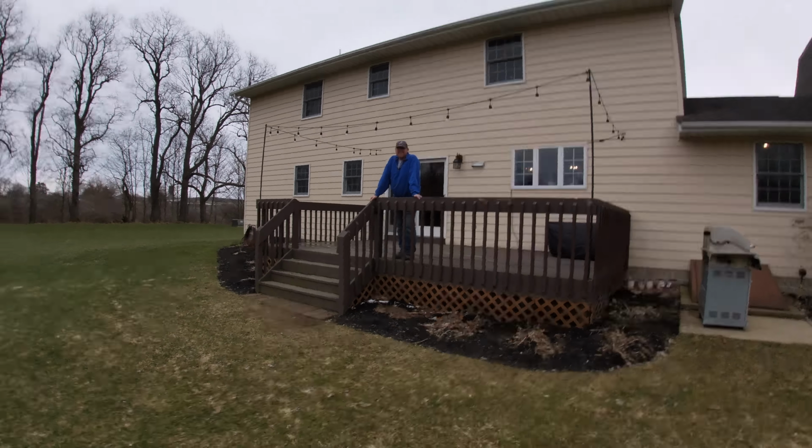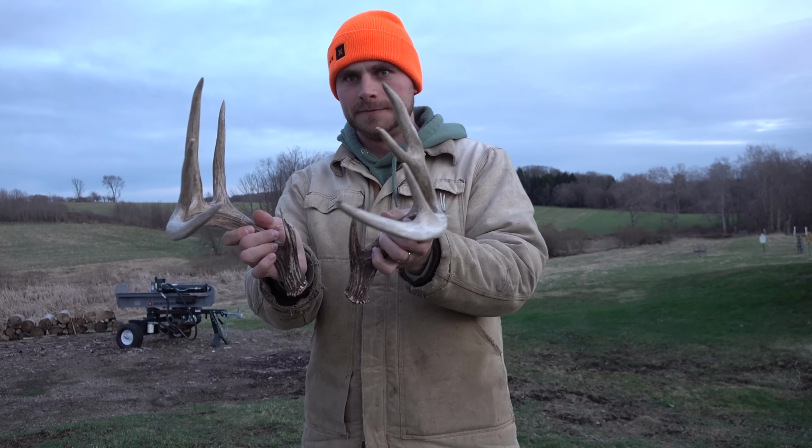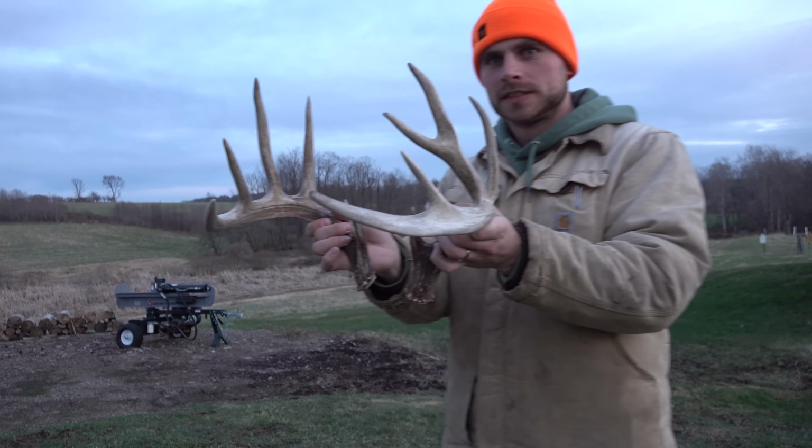I made it back to the house with these sheds, and I wanted to give you guys a good look at them with a good camera here. This is such a cool buck, really. I can't wait to see what he looks like next year. That split G3 on his left side is really pretty unique. Try to get you all the angles here.